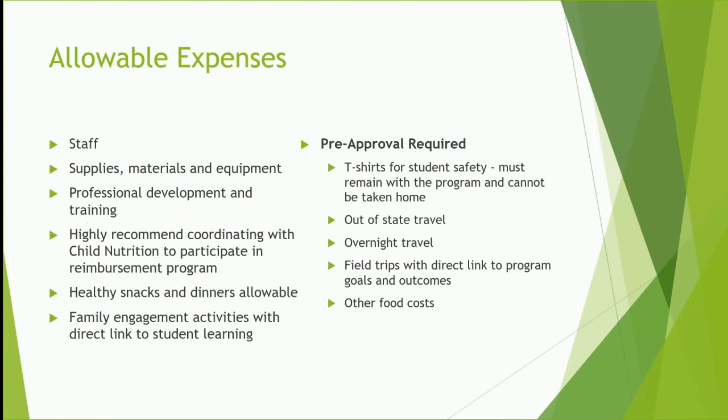Allowable expenses. Of course, staff would be allowable if you have teachers, paraprofessionals, prevention specialists. Those are, of course, allowable. Staff and their benefits. Supplies, materials, equipment. This is academic focused: pencils, paper, books, prevention curriculum, other curriculum, professional development training. That's very important. We know that's connected to having a quality program, is having staff who are trained well.